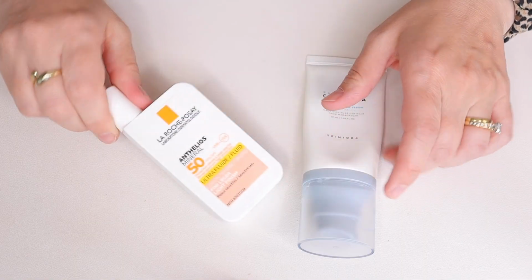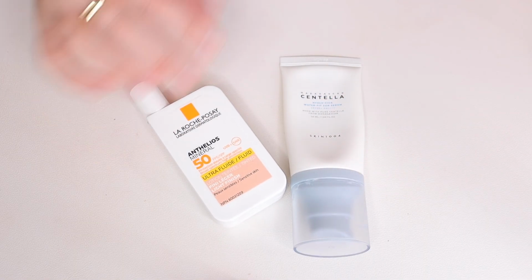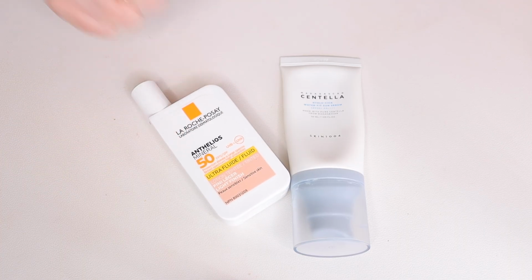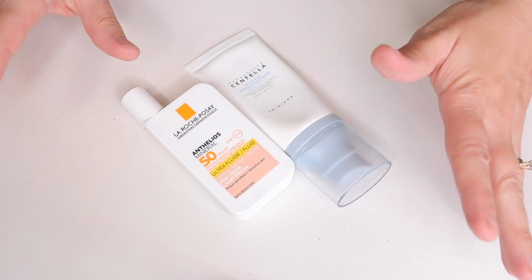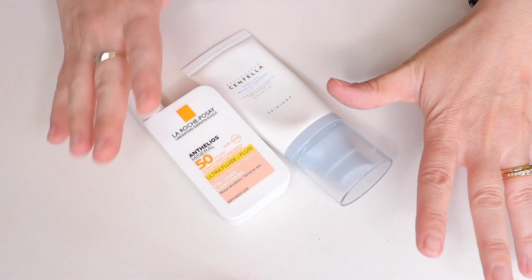I want to have a tinted one because if I don't want to wear foundation, like when I go to the pool, I don't want to wear foundation and I want to wear an SPF, and adding a little bit of tint to the face, I think it's gonna look really nice. So those are my 2 SPFs. On top of this, I have another bag full of SPF for everyone, but these are just in my makeup kit that I'm gonna use in the morning.